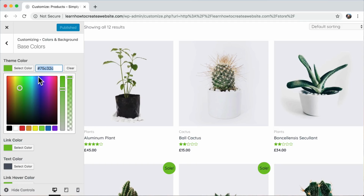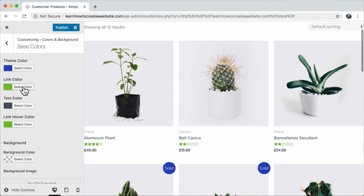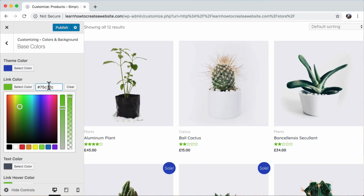I'm just going to copy this because we're going to go back. And we can change that. And then that changes this sale right here with the link color. We can change this to.